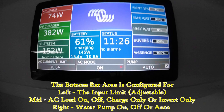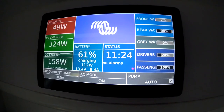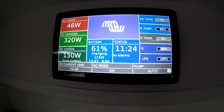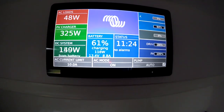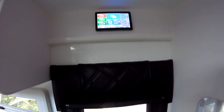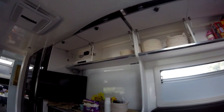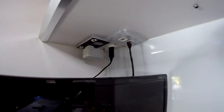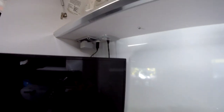And last on this screen, at the bottom, there is an adjustable mains current charge value, MultiPlus states, and water pump operation values. Two Ethernet twin ports were installed into the saloon area for network options. This van is fitted with network attached storage and a gigabit switch, as well as the traditional Wi-Fi coverage.